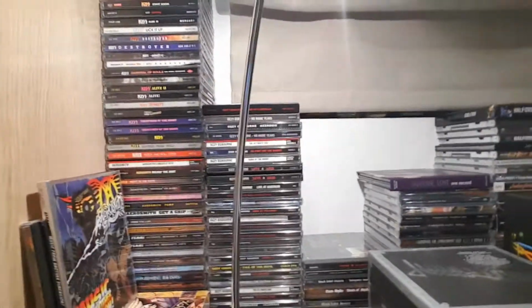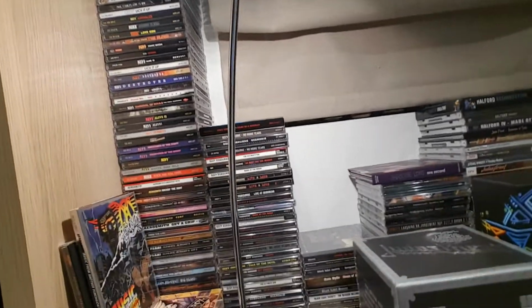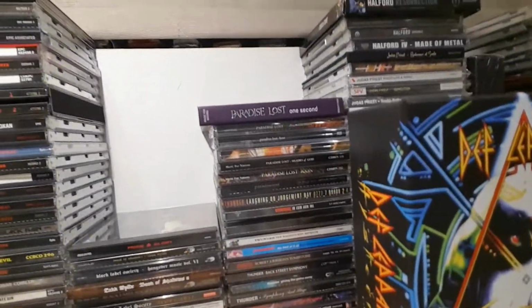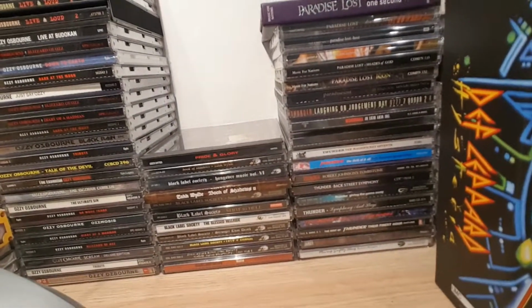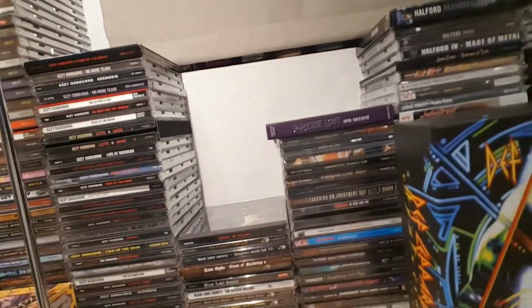that are left over from there. There's all my Kiss ones. Judas Priest. So there's Thunder, Paradise Lost, Zakk Wylde, Black Label Society. I need some to get the rest of the albums.